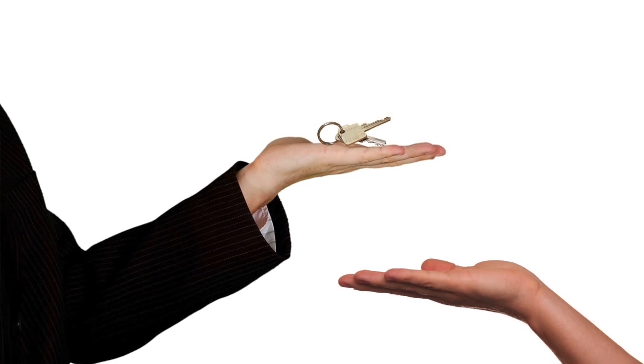What happens at a closing? Well, this is the good part. This is where you get your keys. So here in Georgia, we do table closings, meaning you sign the papers and we hand you the keys. I'm assuming that you are the buyer in this situation. In other states, it doesn't necessarily happen that way, but in Georgia it does.